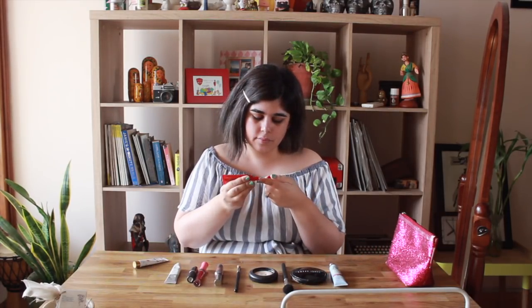So I always start with my SPF. This is SPF 40 and it's got silicone, so it spreads really well. Next up is lip balm. Do not forget to apply this because cracked lips and lipstick is the worst combination.